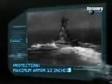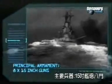10 knots. Protection. Maximum armor 13 inches. Principal armament 8 15-inch guns. Crew 1,190.